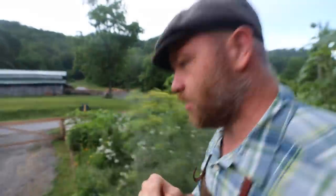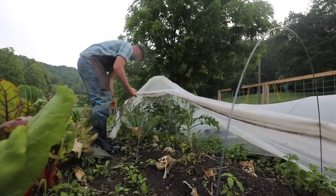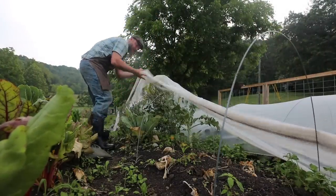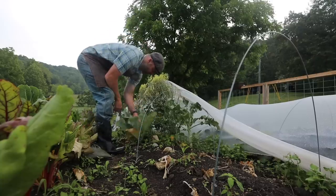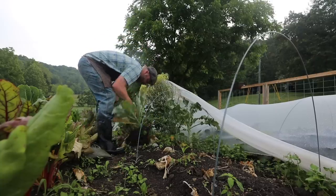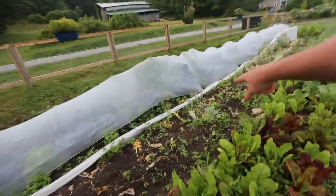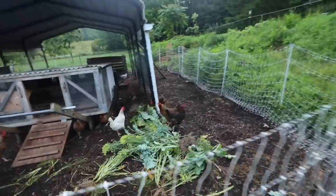Let's get them some greens. We're harvesting this old broccoli for the birds. We need to make us some custom tarps because this row's ready to be covered and the other ones aren't. See that? We still have lettuce and Swiss chard, but we need to get that covered. But no worries, we can cut some 4-foot silage tarp. Got their greens in there.